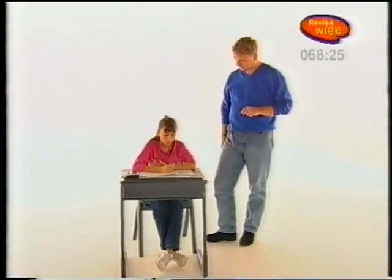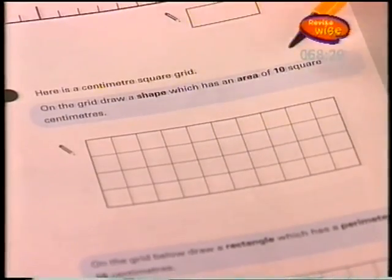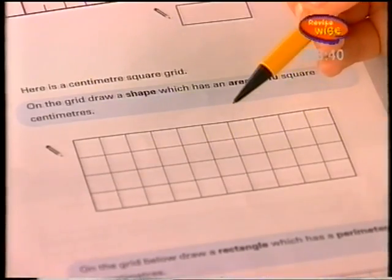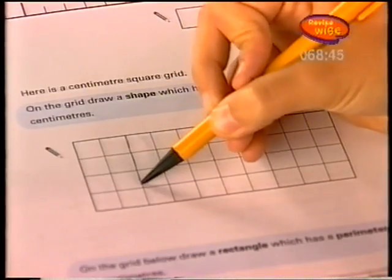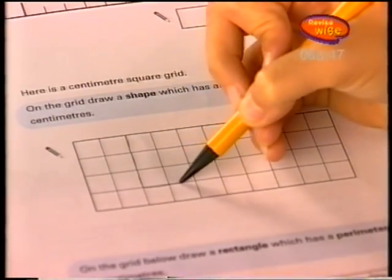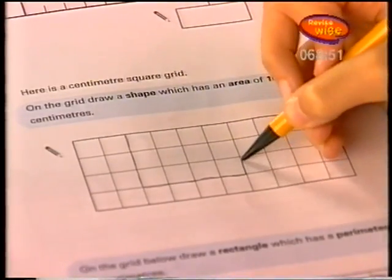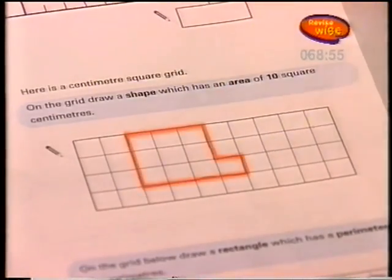Well, in the first part, they want me to draw a shape with an area of 10 square centimetres. It doesn't say it has to be a rectangle. Now, each square in the grid is 1 centimetre square, so I need to count any 10 squares, like this. 1, 2, 3, 4, 5, 6, 7, 8, 9, 10.